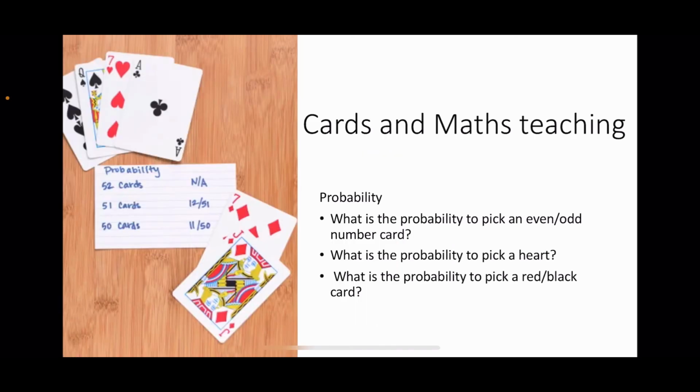In the upper year groups, a deck of cards can also be used to support the teaching of probability. For example, what is the chance of drawing a black card in a deck? A chance to pick an even or odd number card? Or even, what is the chance to pick a heart? At BVIS, we use very flexible, everyday and easy to find items in life to make maths meaningful to the children.